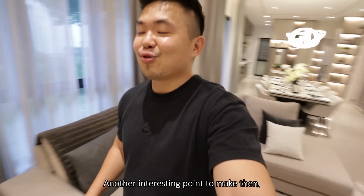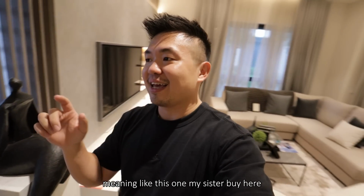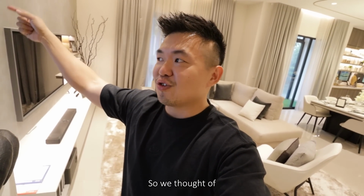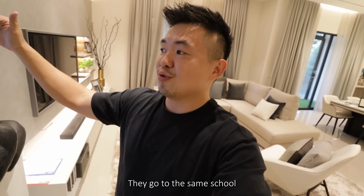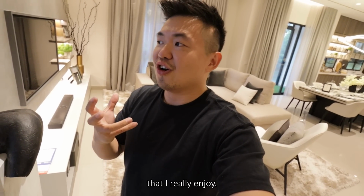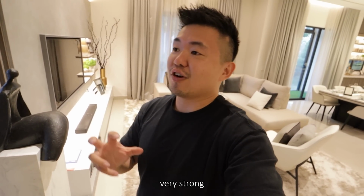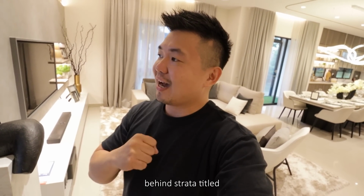Another interesting point to make then, a lot of people buy projects from a family standpoint, meaning like, oh, this one my sister buy here, we bought Cora, so we make reference to things. Oh, that one my friend buy, so we thought of staying in the same location because our kids are actually good friends, they go to the same school. And this is the sense of community that I really enjoy. I hope I will still have it when I move in here, probably don't know. But what I'm trying to say is the sense of community here is very, very strong, and that's great in every residential project.